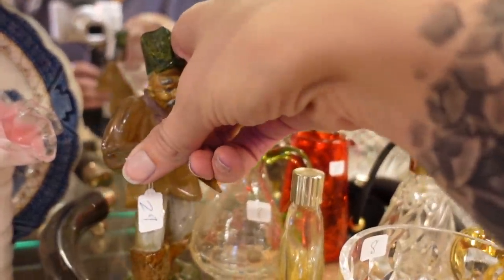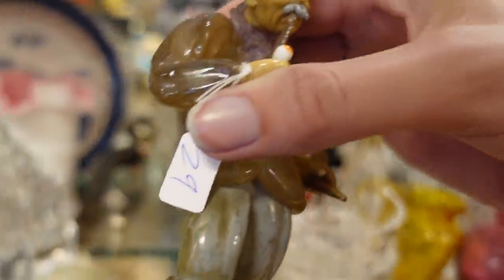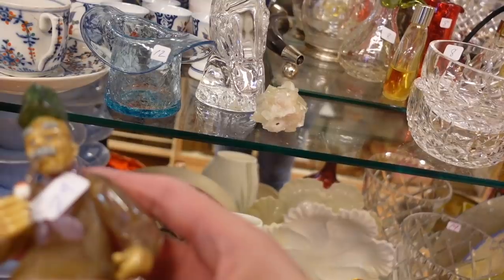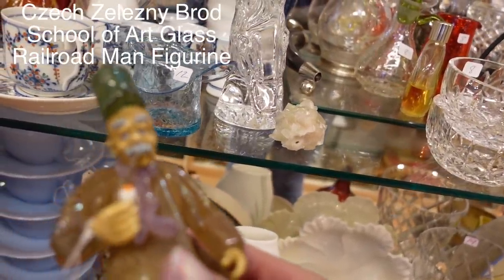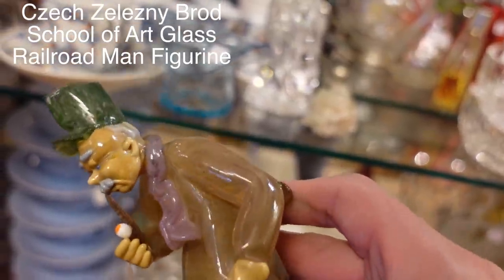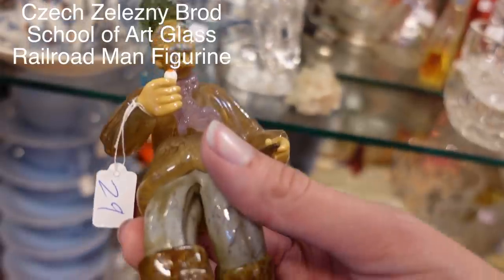He's kind of weird looking. Oh, he makes me nervous. Is he light or heavy? He's kind of heavy. That's different. It is different. It's really detailed. Isn't that lamp work? Is that called lamp work? Oh, I don't know. When they don't blow it, but they melt it and work with the glass? Maybe.